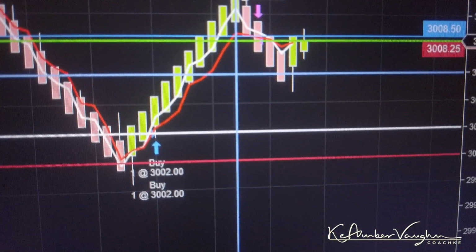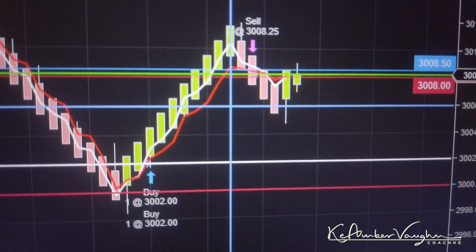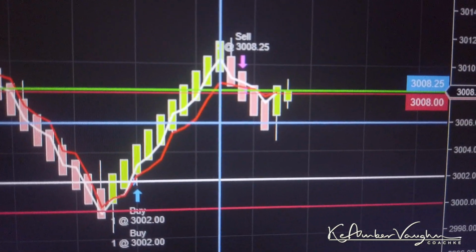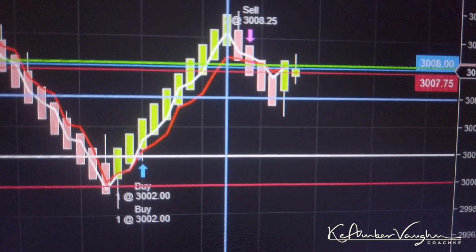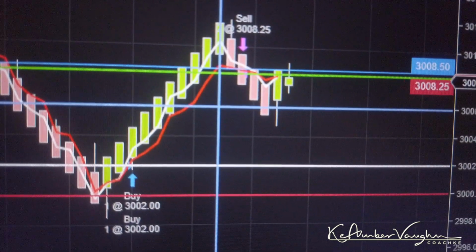Hey y'all, so it's 10:55, and here's the update. We were stopped out with that first reversal bar there. It's crazy because as soon as that bar popped up, these next 3 bars just popped up within milliseconds. So it was a really good place to get out of the trade.